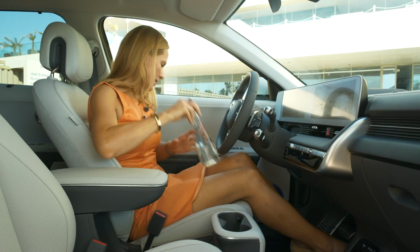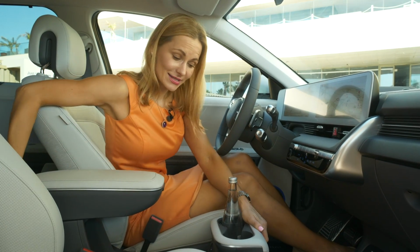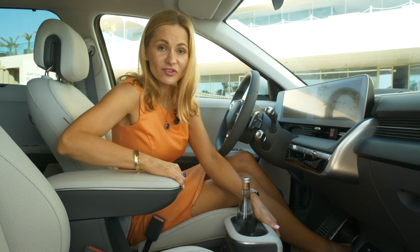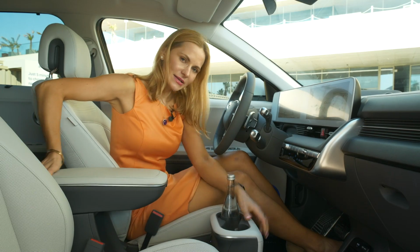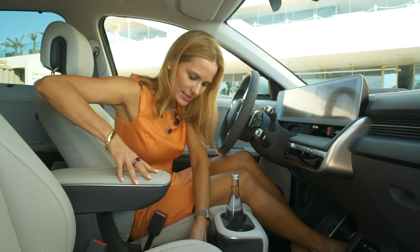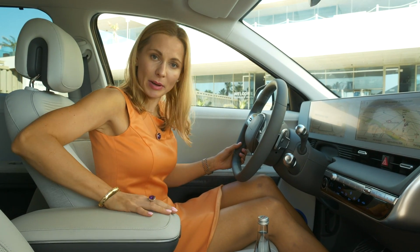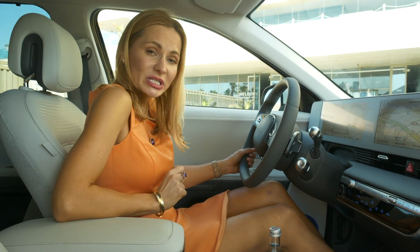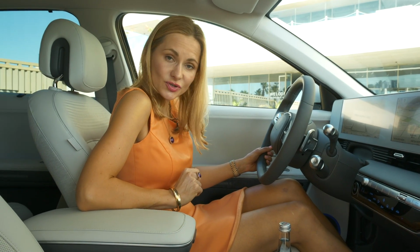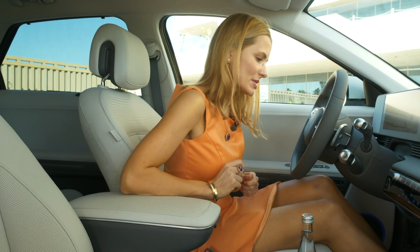Decent bottle of water here, down here, very easy. But this, ladies and gentlemen, is a unit you can actually move around. There's a massive pocket down here, so you can even put a small purse down here, more storage space down here. So you cannot complain about practicality of this car. Now, speaking of materials, some of these materials have actually been recycled, which is pretty impressive because they don't feel cheap and nasty, quite the opposite.